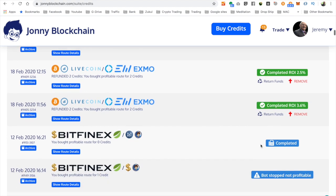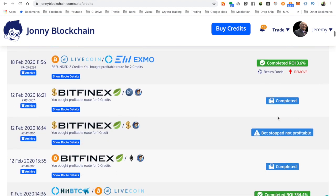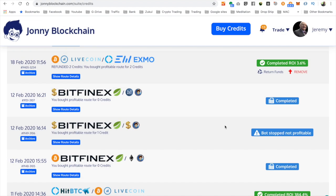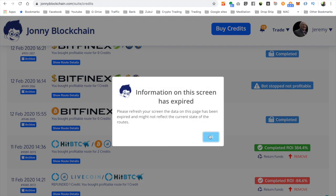2.5, 3.6. This trade was actually stopped by the robot because I started the trade, and when it was in the process of doing the trade, if I just show you, it's all, more or less straight away at number one there, it saw that the profit had gone and the prices had changed, so it stopped the trade for me, which is great because we've got our profit checker in place. Let me refresh the screen, sorry.